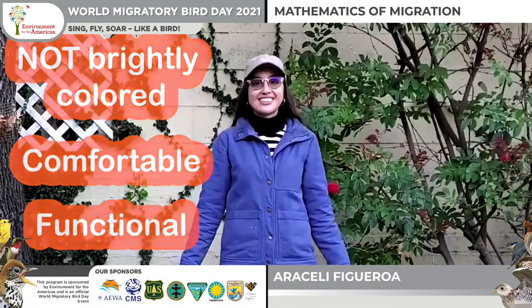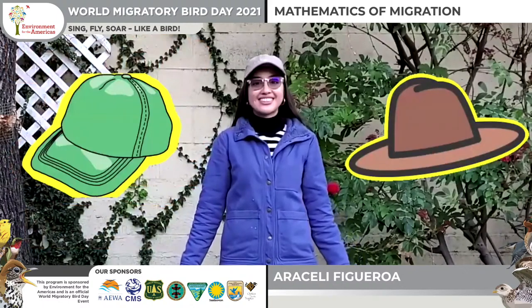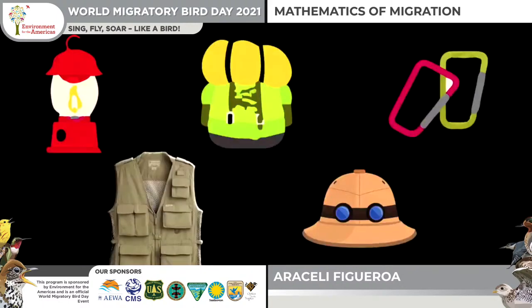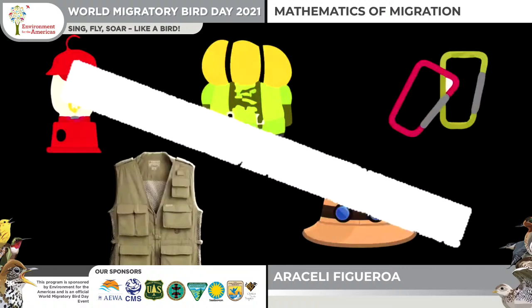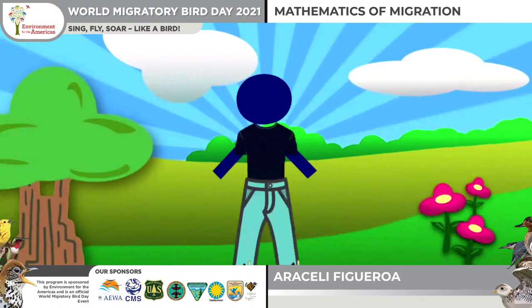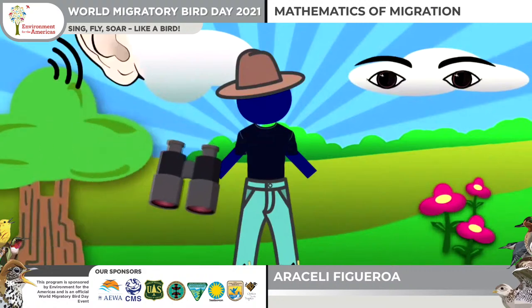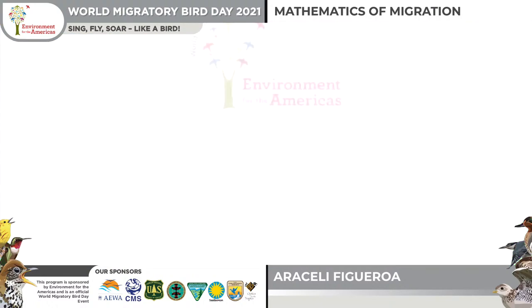If you can, bring a baseball cap or a hat to protect your face and eyes from the sun. And remember, you don't need fancy equipment to go birding. All you need is comfortable clothes and shoes appropriate for the weather and your mighty senses of sight and hearing. But if you do have some binoculars, feel free to bring them along on your adventure. Have fun!